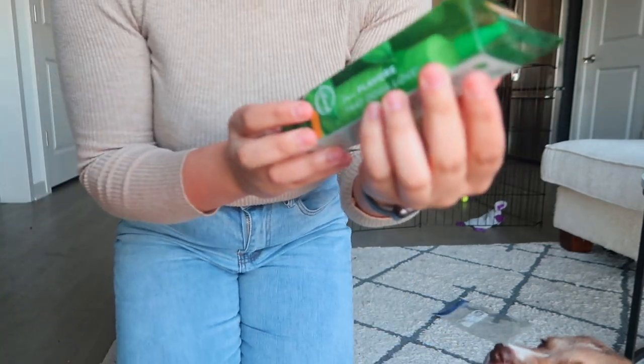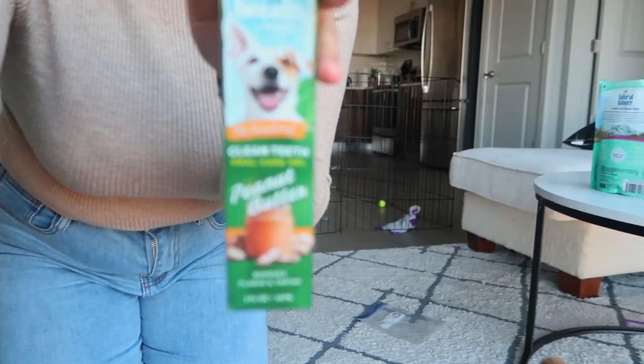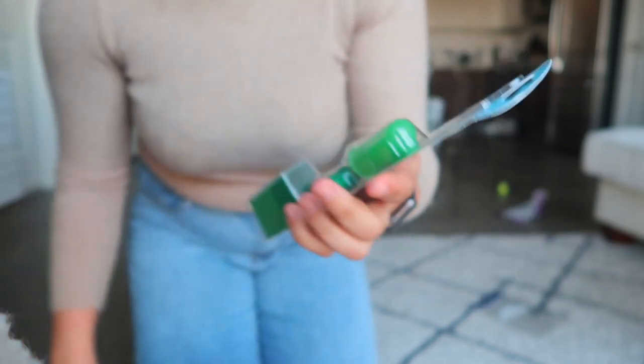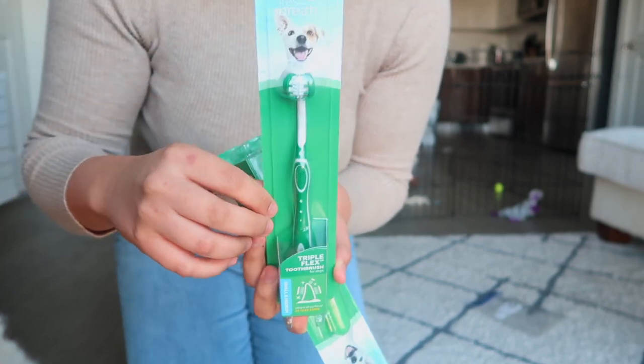We got this Fresh Breath toothpaste. It's peanut butter flavored, so it's supposed to taste good. I tried doing this with Callie and she's just never been a fan. So I'm hoping Nova is a little easier. I got her a regular toothbrush, but I'm not gonna bother with this right now until she's a little older and has adult teeth. But we got this little finger one right now.